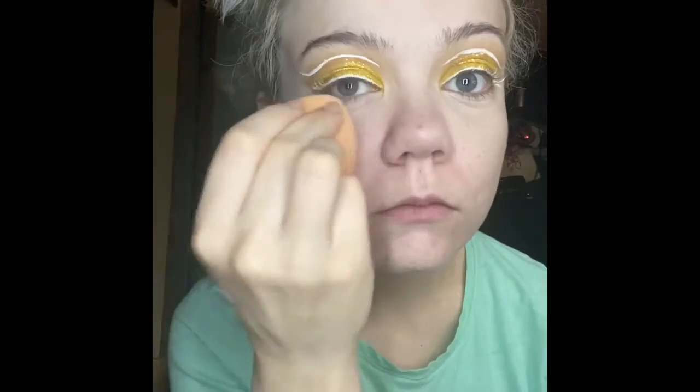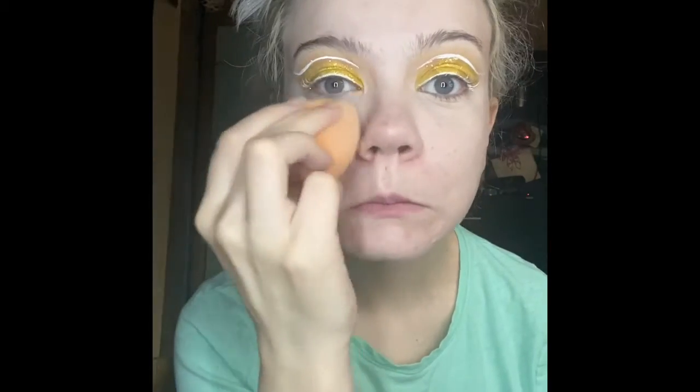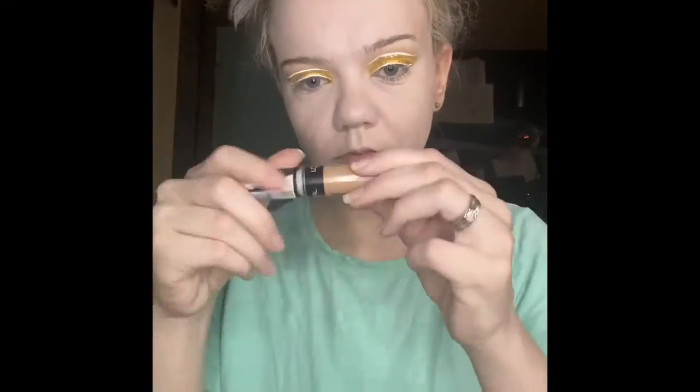Set my under eyes really quickly with the Maybelline Fit Me powder in shade 05 Light. For contour, I'm using the Loreal Infallible concealer in shade 410 Almond.